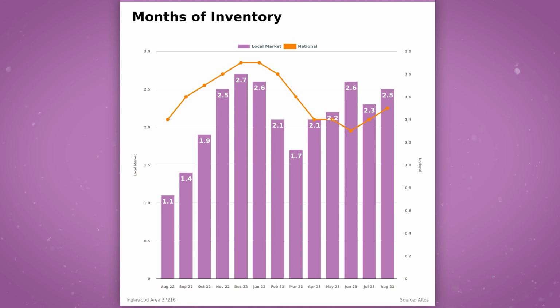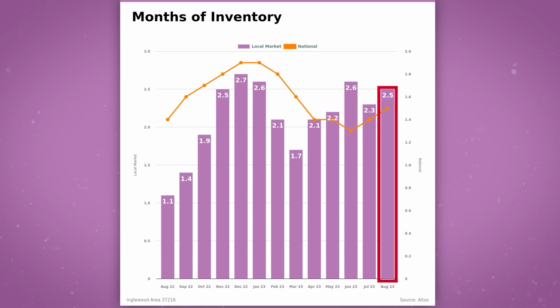So months of inventory is our final slide to take a look at. And this tells us a lot. We always want to know months of inventory, both for the buyer side and the seller side. And Inglewood right now is sitting at 2.5 months, which is very close to its peak, obviously, of 2.7 months. Again, not a huge difference when you're talking about a week or two, but at the low we saw in August of 2022 it was only 1.1 months. So things were flying off the shelf back then.